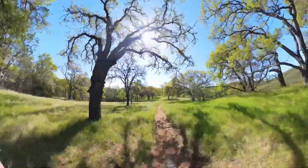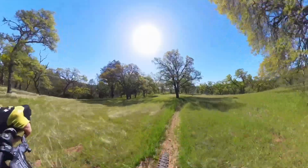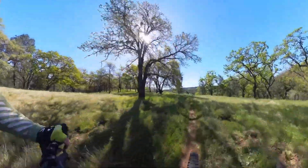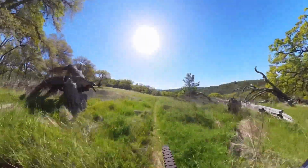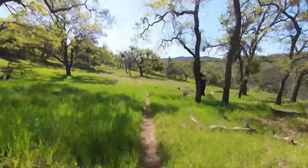Nice section of downhill here. A little rutted, but not bad. And then it opens up to a beautiful meadow and a view here. You can just see how rugged this Coe terrain is. There's so many steep ridges, one after the other. Oh, this is beautiful. You can see the trail going ahead up there. Very nice.